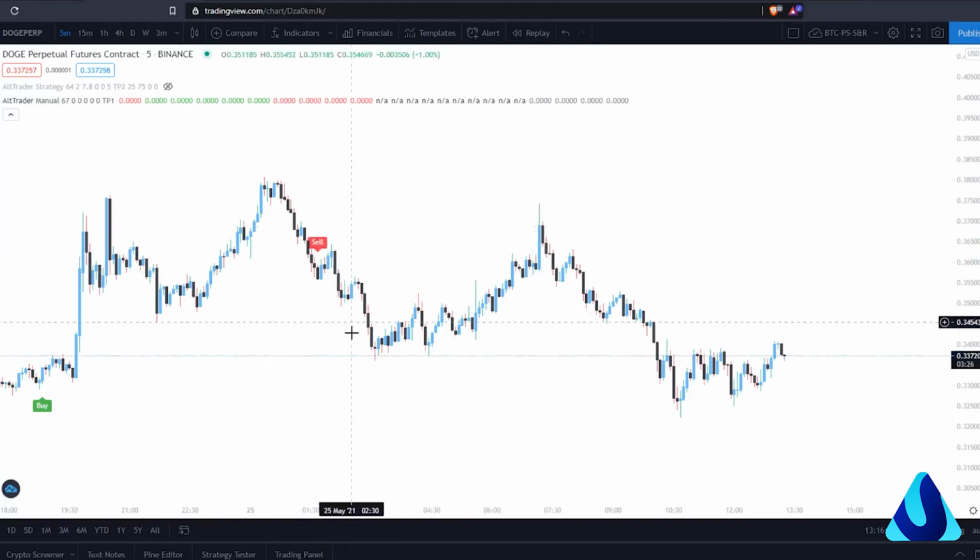So in this case, we had two signals pop up, one at quarter to 7 yesterday, and one in the early hours of this morning. So all we're going to look at is what results we could have got from just these two flags alone, and see whether or not they would have been worthwhile for us to take.